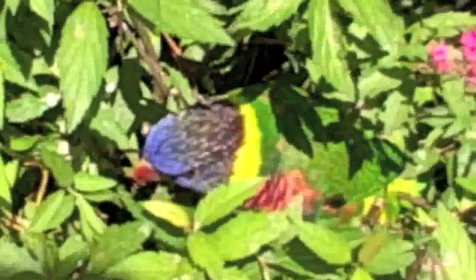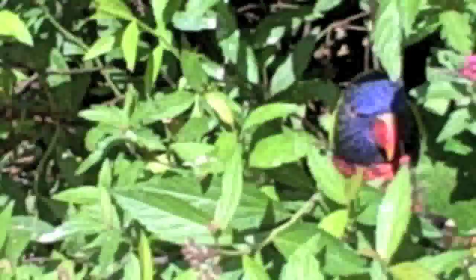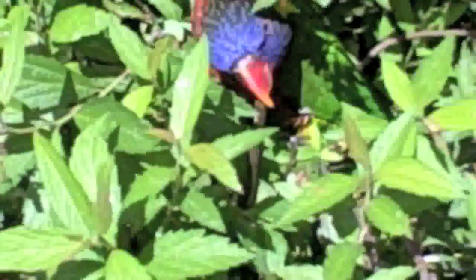Welcome to the lorikeet chapter. The lorikeet is also known as the lory. The lorikeet is a small, medium-sized parrot. A small parrot is called a parakeet.